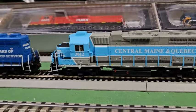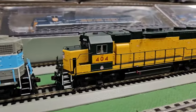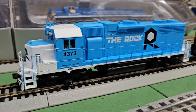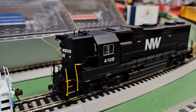You know what? I would like to do a project with the AC4400. Okay. You know if you know. So, let's take a look here at this. This is a Chicago Northwestern engine that's leased by Union Pacific. My personal favorite out of the group is the Rock. I really like that one. I think that one looks sharp. I got a High Hood here, Norfolk and Western.